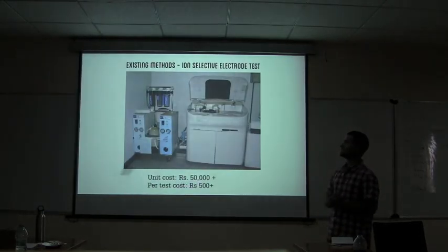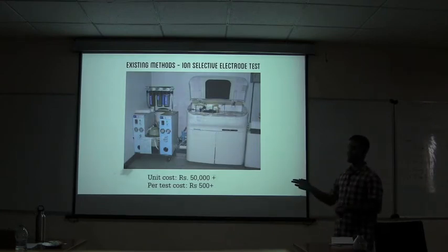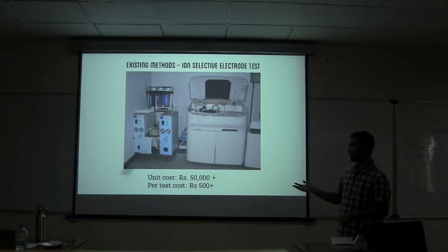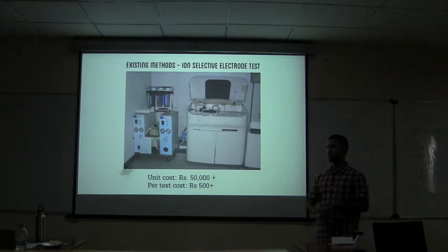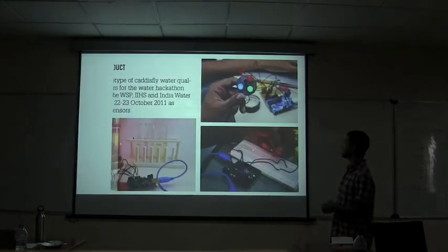And this is the next method. It's called the ion selective electrode method, and it's way more accurate. This is what's used in most government facilities and private facilities, but the cost per unit is really expensive. It's 50,000 and above, and even the per test cost is rupees 500 and above. In government institutions it's less, it's actually not free, but there's still the issue of actually having to carry the water samples back and forth. It's not an on-field test, and that creates a lot of problems in terms of convenience.